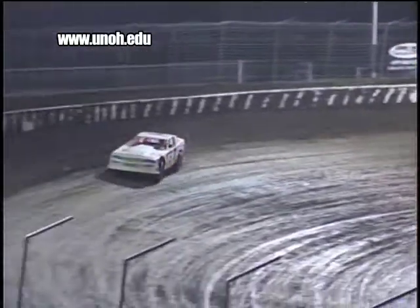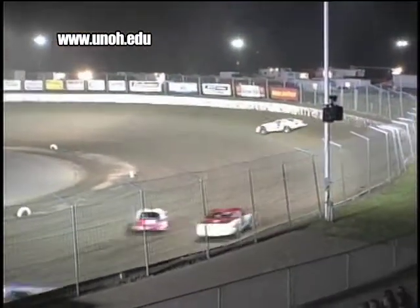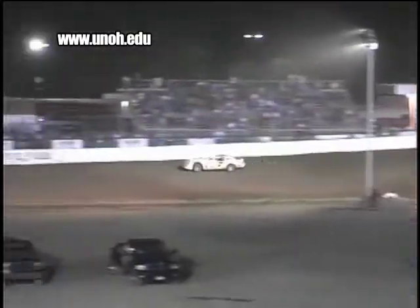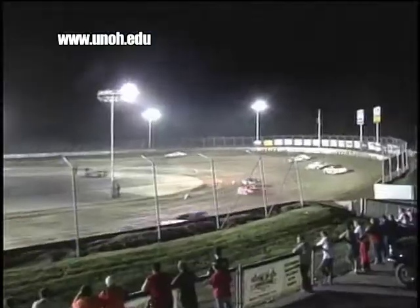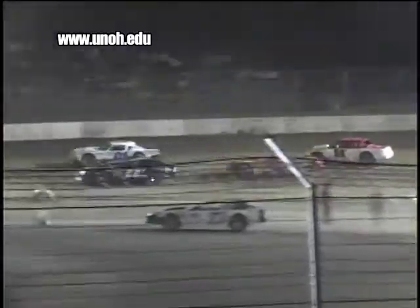Out of the corner comes Mr. Babcock. Everything looking very good on that car. Looks like he's holding a nice straight line. Car looks to handle very well through the corners, and I think that's been indicative of Jeff Babcock's driving style. When his car is smooth, man, he's very good at it.